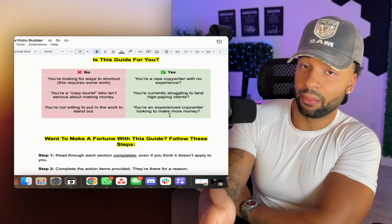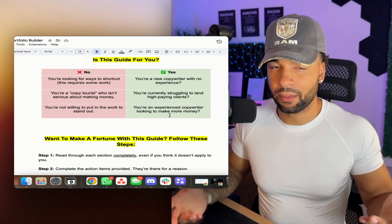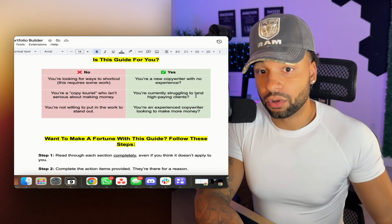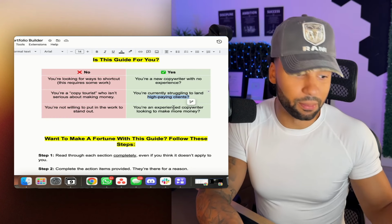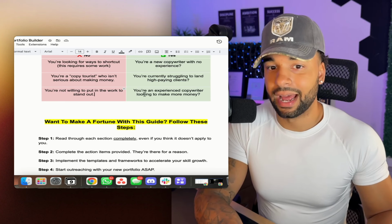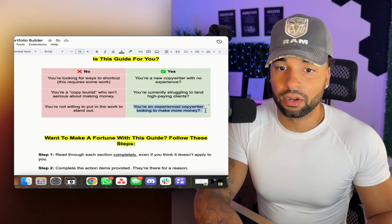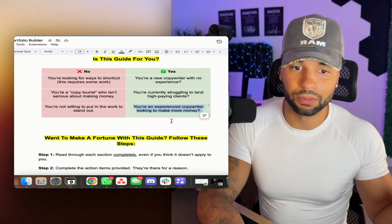But if you're a new copywriter, even if you have no experience, this will be for you. If you're a copy tourist who isn't really serious about making money, again, not for you. If you're currently struggling to land high-paying clients, this is the best thing that you can do right now. If you're not willing to put in the work to stand out, then this is not for you. And of course, if you're an experienced copywriter looking to make more money, this is also for you.